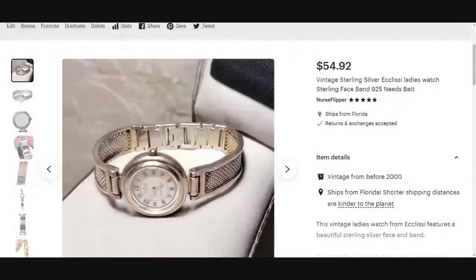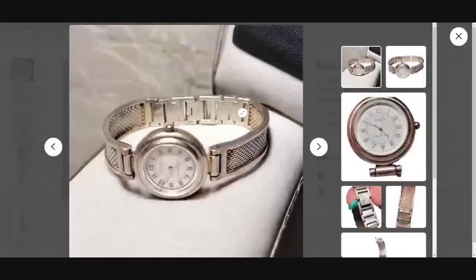This is a sterling silver Eclipse watch. You can see it does need the battery. This one I did not get a battery. Sometimes with the watches I will, but this one I did not.